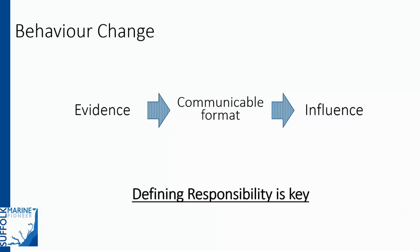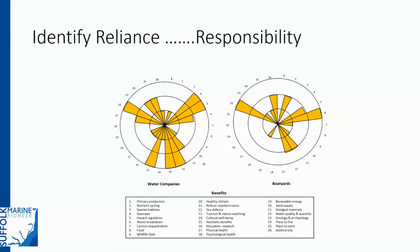And the reason that lack of understanding of beneficiaries is so important is because it defines responsibility. As soon as you understand who benefits, you understand who holds responsibility or who holds a stake and interest in that. And what we did is we worked again with Darryl Burden, University of Aberdeen as well, to consider reliance as a step along the chain towards responsibility. And what these two radar plots show you is on the left-hand side, you've got the perspective of a water company.